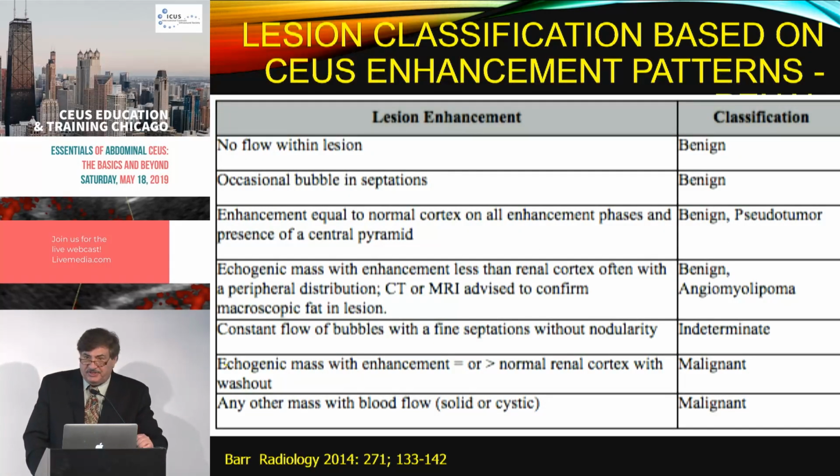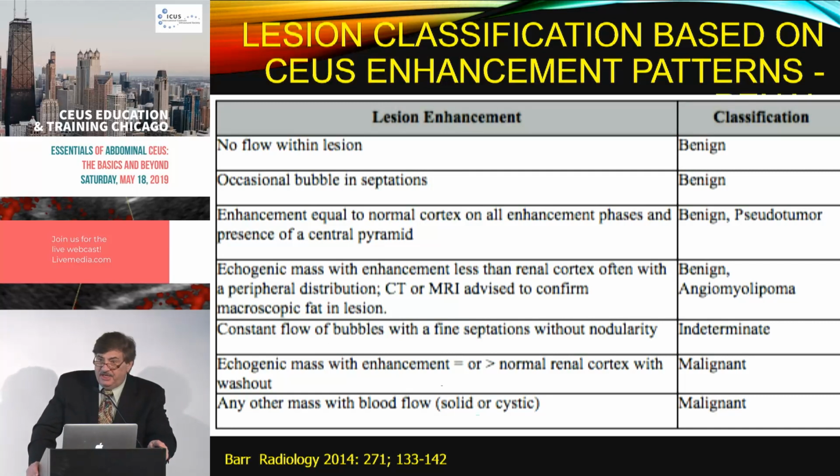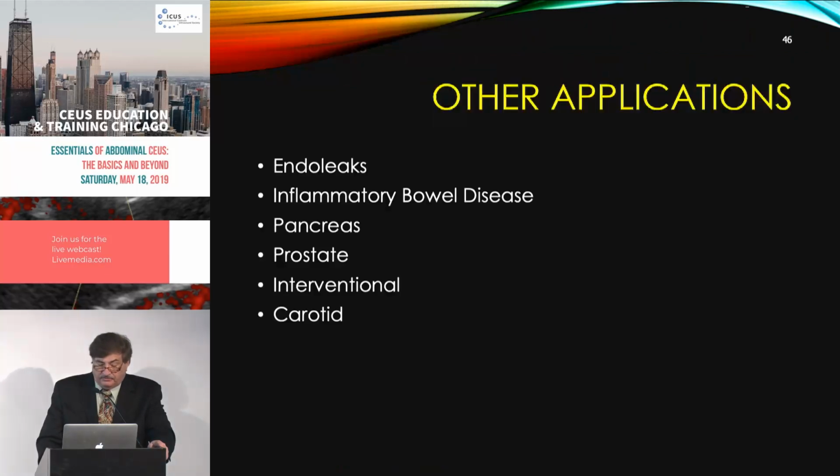We presented our first 1,000 lesions several years ago in radiology. This was our enhancement patterns that we use, and I'll go over this in more detail in our renal talk. But the bottom line is, if there's no flow, you have 100% negative predictive value that the lesion is benign, and we followed all those patients for 10 years and they never turned into anything. So we feel very confident that if you do an exam, you don't see an enhancement in the lesion, regardless of its Bosniak classification, that the lesion is benign.